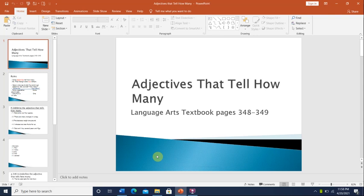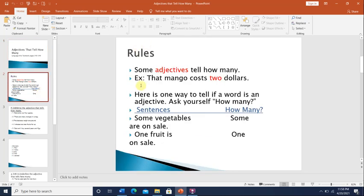In our last grammar lesson, we said that an adjective is a word that is used to tell or describe a noun. We said that adjectives can be colors, can be numbers, can be a kind. It can show you how the noun feels, or how something smells, or how something feels. Today we'll also be learning about adjectives that tell how many. Let's see some examples.